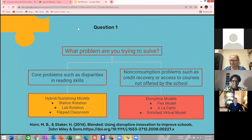The first question is for us to ask ourselves as teachers, what problem are we trying to solve here? You can either be trying to solve a core problem, which is something to do with just your classroom or department, or even school-wide. Or you might be thinking about something which is non-consumption. So it's 2 different things. Is it something within the school, or something outside the school's reach, something that you will need a third party to help you with? So it is important to match the model to the type of problem.